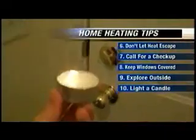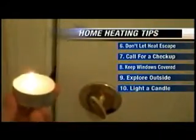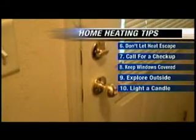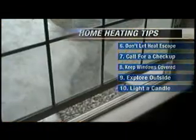Next, you see, light a candle. Why? Well, you'll be able to be an instant detective for finding air leaks. Hold that candle up to the door or window and you'll see if there's a draft even when it's closed. You'll be able to better seal that area after the experiment.